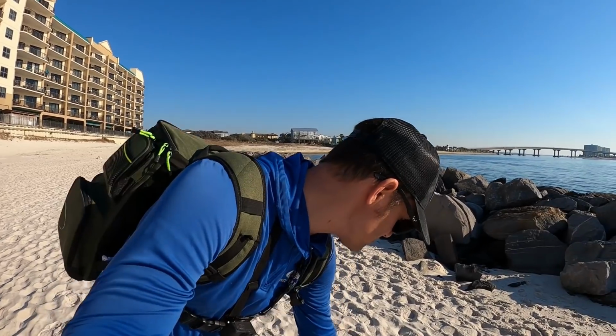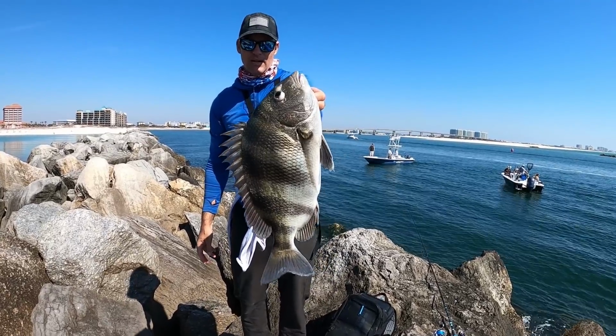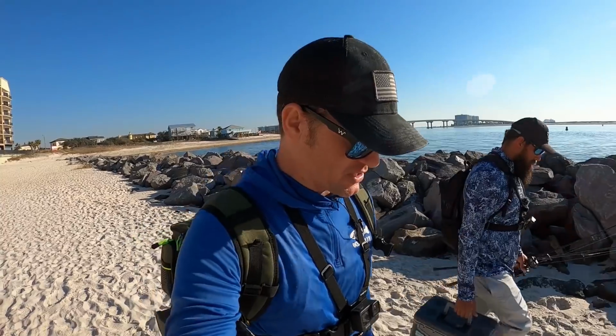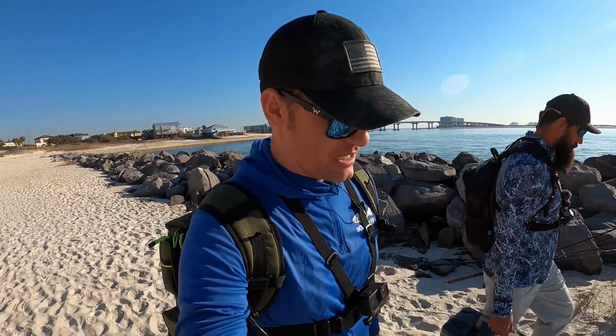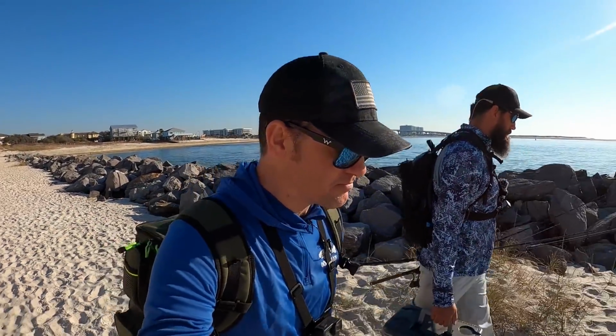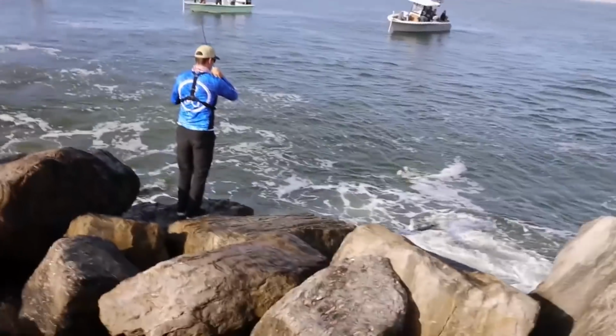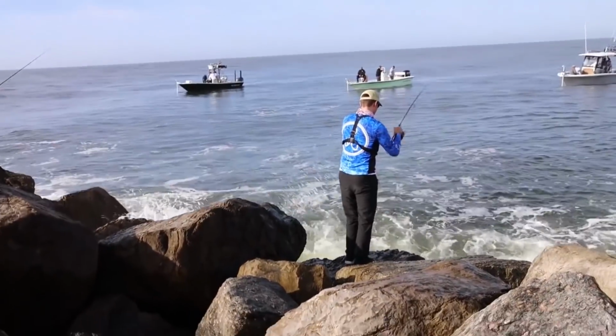Guys, if you're coming down to spring break fish, the pass is a good place. You can always catch something down here. If you're staying down here in Orange Beach, Perdido Key, around the pass, around the seawall, drop you some live shrimp, bull minnows, you can catch flounder, mangroves. Just a cool area to come and hang out.